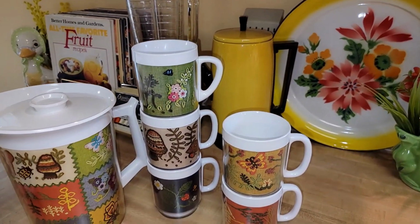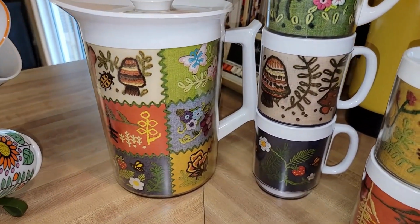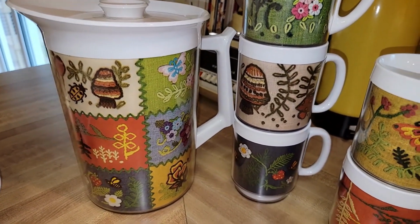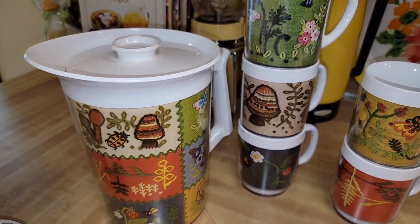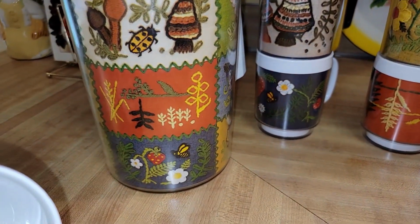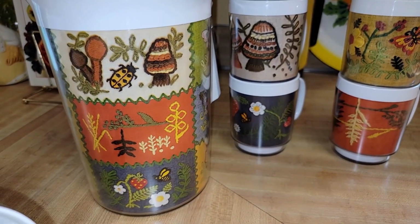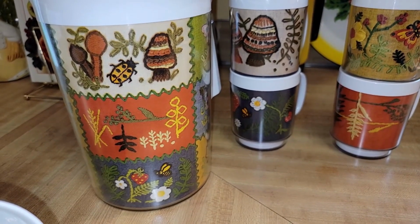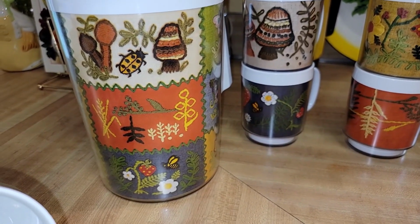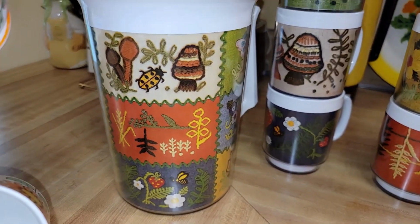I was so tickled to find this last month, the picture at the Goodwill for, I believe it was $9.99. It's in very good condition. Not chipped anywhere. I don't see any scratches. It's just such an adorable design, patchwork patterns, and stitchery. I don't know if you'd call that embroidery look. Looks a little more like crewel or some kind of stitchery.